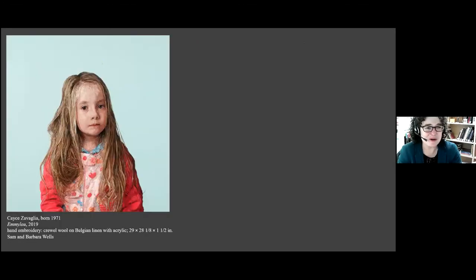So to wrap up our portraiture section and eventually this whole section, I wanted to share again, I think every single object in the show is one of my favorites, but definitely one of my favorites. This portrait by the contemporary artist, Casey Zavalia, who lives and works in St. Louis. And so her portraits as a whole really bridge the subsections in this grouping, between portraiture and the textile arts. And as a whole, they really challenge the longstanding perception that needlework is less of a fine art than painting.